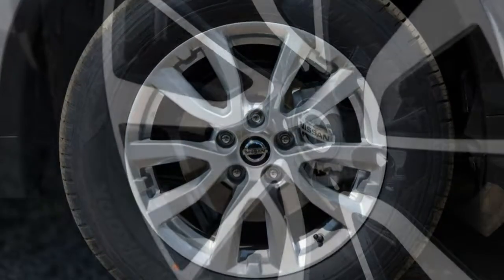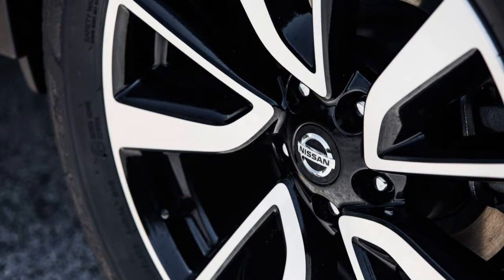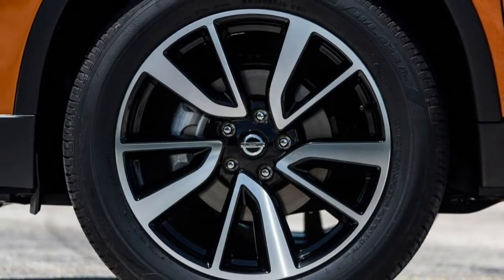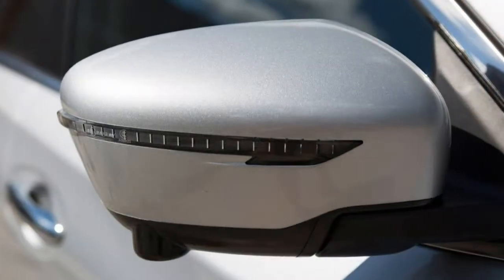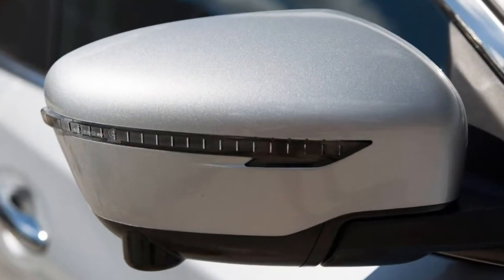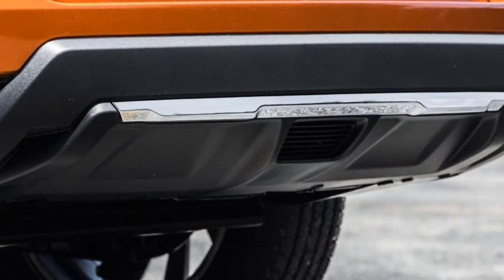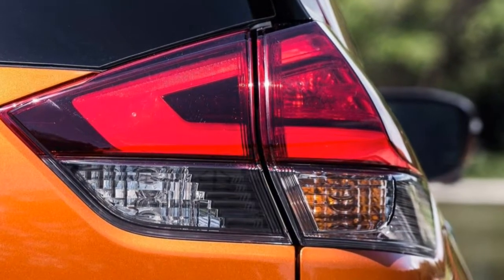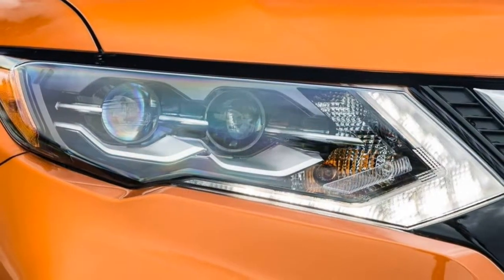Standard features on S trims include 17-inch steel wheels, 40/20/40 split folding rear seats that also slide and recline, a rear-view camera, a 7-inch touchscreen display, Bluetooth, Apple CarPlay and Android Auto smartphone integration, and a 4-speaker CD player with satellite radio and dual USB inputs. Safety features include blind spot monitoring, rear cross-traffic alert and automatic emergency braking.